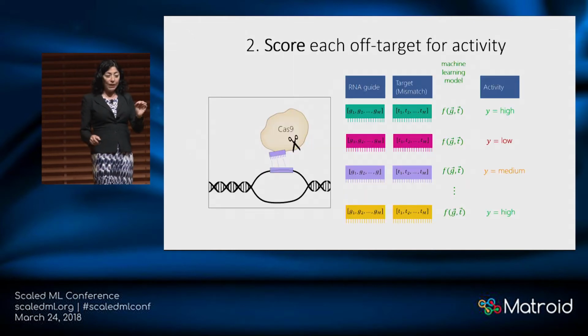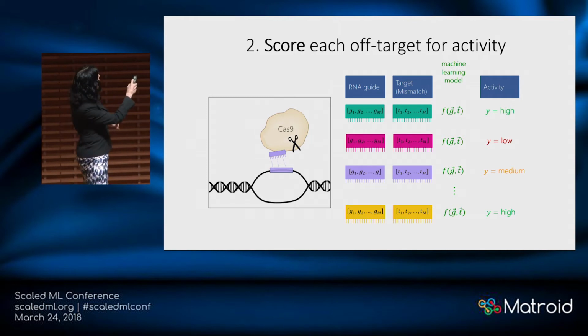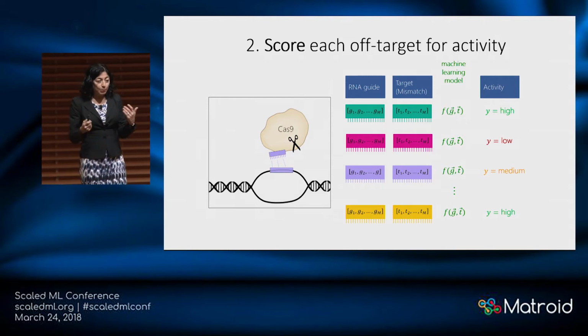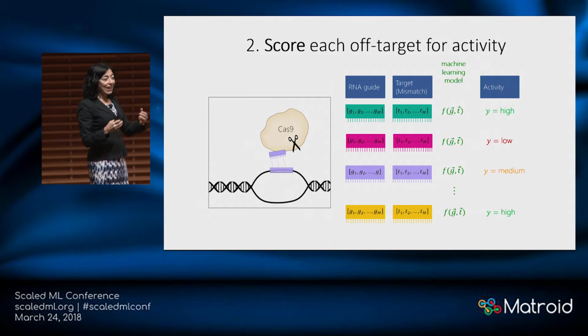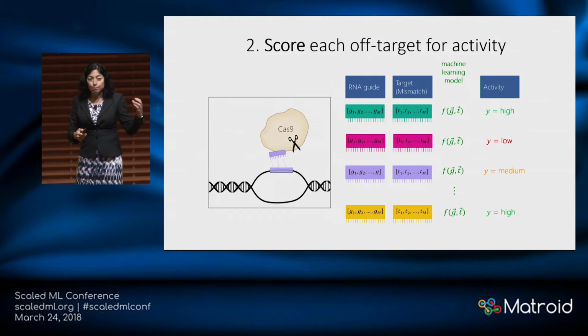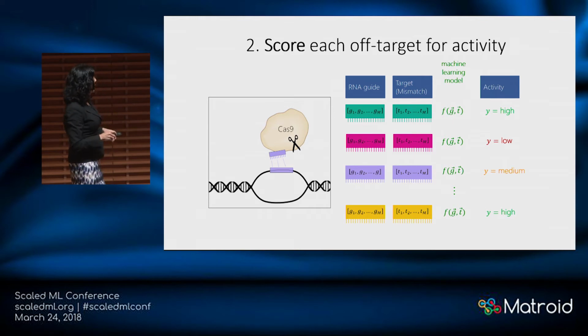Okay, so now, instead of just the RNA guide, which had these features which in the past were called X1 through XM, now I'm calling them G because they're the features of the guide. And here are the features of the off-target, okay? And we again learn a model. This is a boosted regression tree, which tells us what the activity should be. And high activity is bad here. I don't want it binding to some other site besides the gene I'm trying to cut.